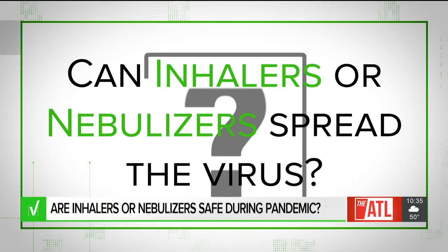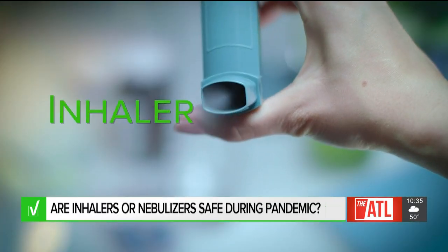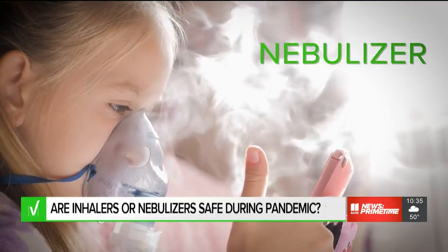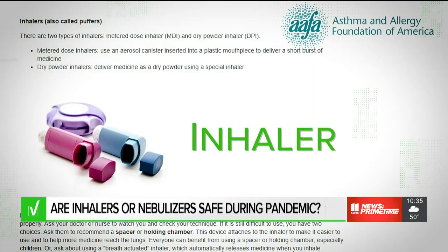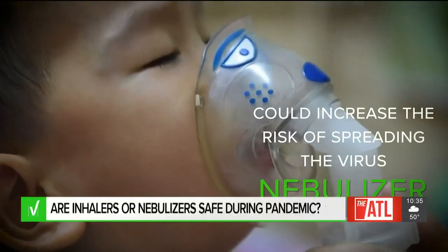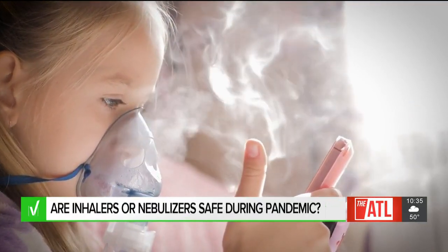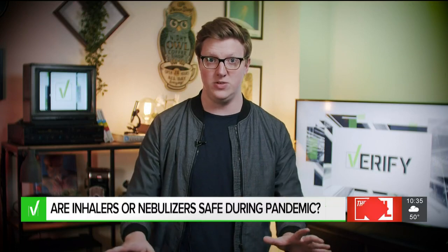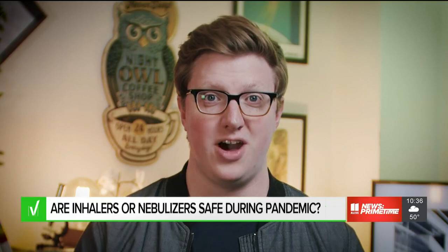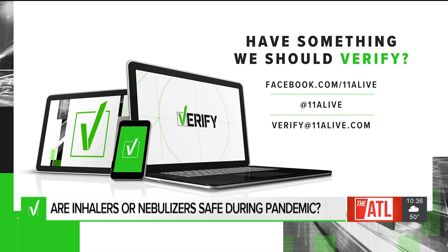Second question, can inhalers or nebulizers spread the virus? For a quick explanation, inhalers are those small devices that deliver meds through puffs you inhale. Nebulizers are larger and actually turn liquid medications into a mist you can inhale. The AAFA says inhalers are fine and should be used when possible, but they do say nebulizers could increase the risk of spreading the virus. That mist that's being created could carry the virus if someone sick was using it. Now, that doesn't mean you can't use a nebulizer, especially if you need one because you're having an asthma attack. The AAFA just says to be cautious and consider limiting the number of people in the room. If you've got more questions for us to look into, send us an email.